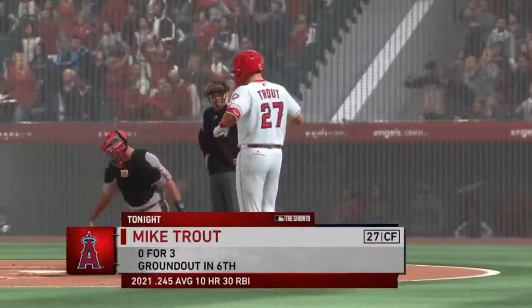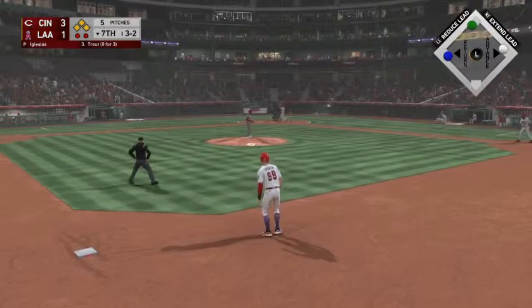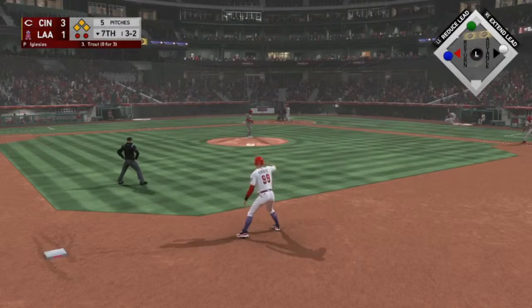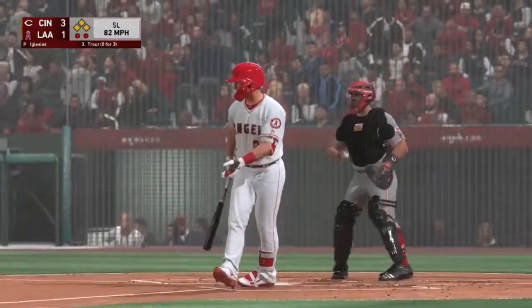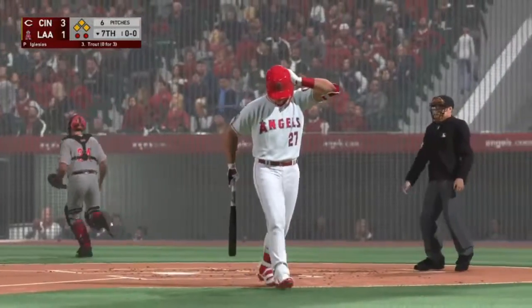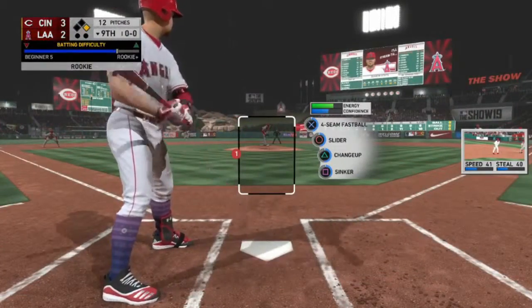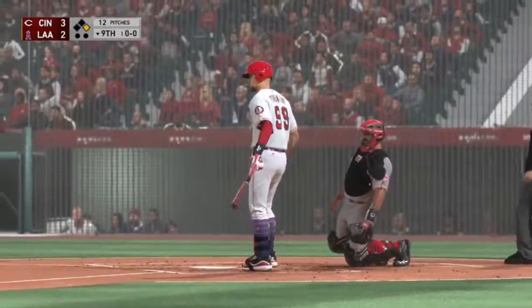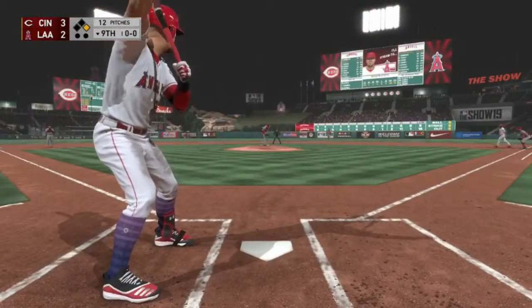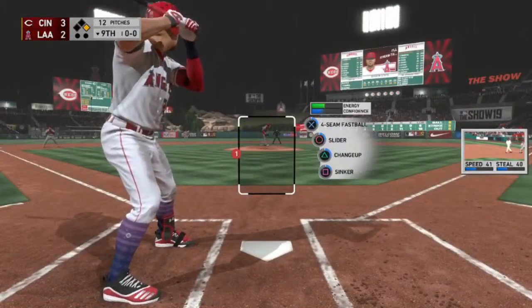And now we've got Mike Trout, who is 0 for 3. He grounded out in the 6th. And the count is 3-2. And he strikes out, of course. And this is our last one. We are down by 1 with the runner on first and nobody out.